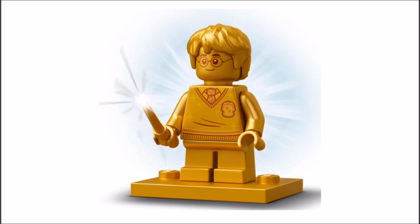The golden figure that we get for this set is Harry. I guess it makes sense for the main character's golden figure to be in the most accessible and cheapest set. So this golden figure won't be as rare or desirable as some of the others, but that's okay. I think it's still pretty cool.